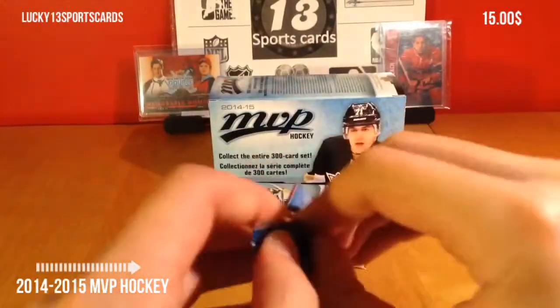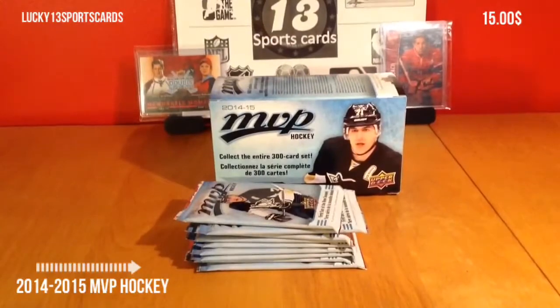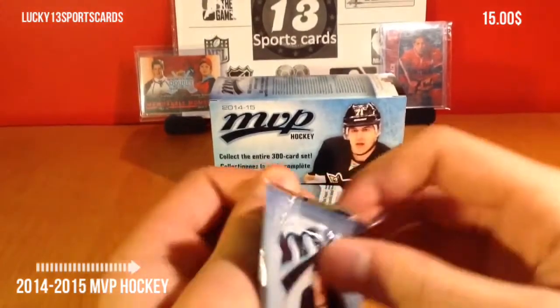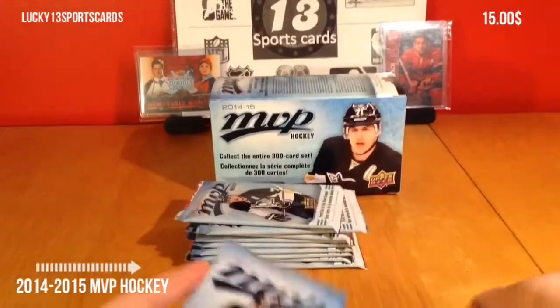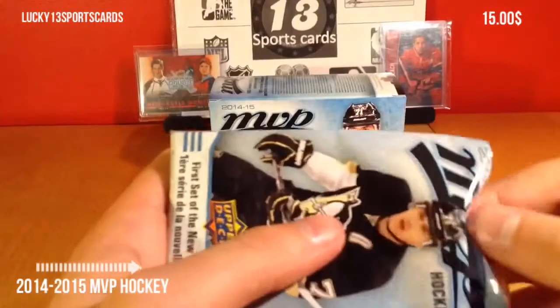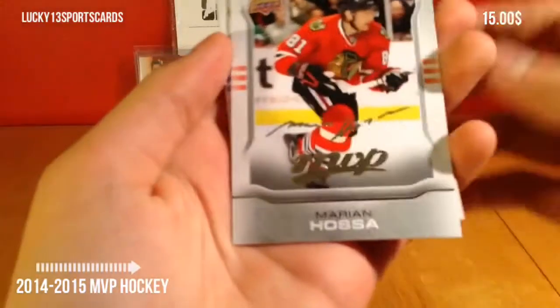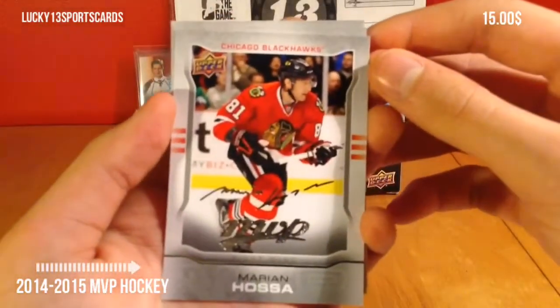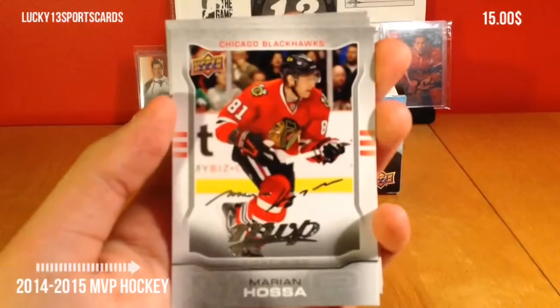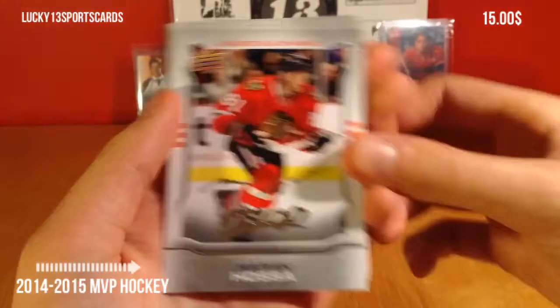Pack 3 of 12. So it's hard to open. Can't open it. Sorry about this. Alright. And we got Marian Hossa, silver script, right there. Might be a little too close, trying to focus. There it is. And then we got more base.